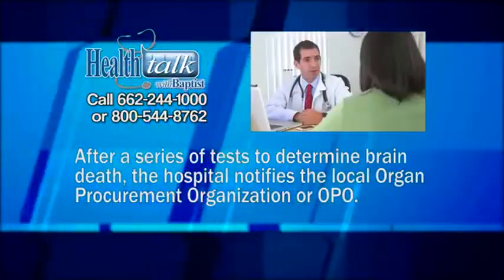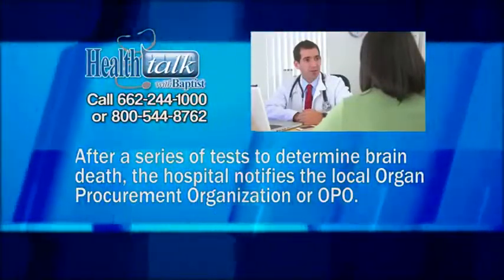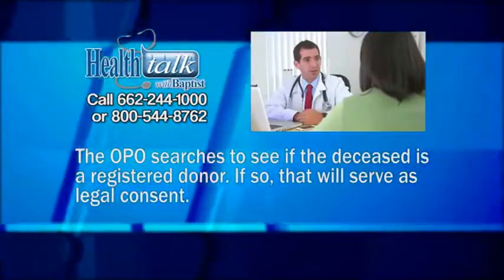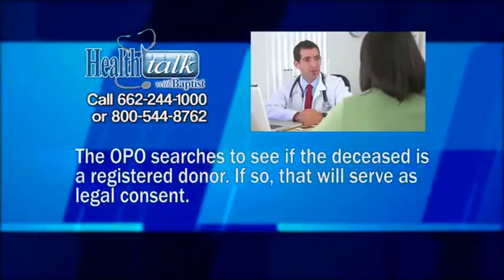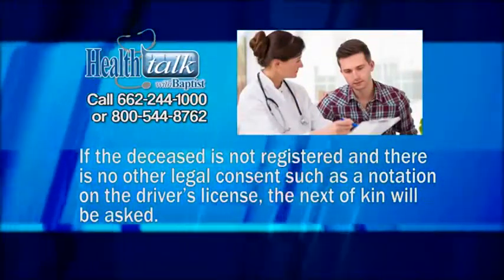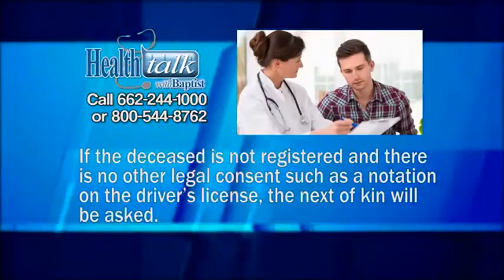After a series of tests to determine brain death, the hospital notifies the local Organ Procurement Organization, or OPO. The OPO searches to see if the deceased is a registered donor. If so, that will serve as legal consent. If the deceased is not registered and there is no other legal consent, such as a notation on the driver's license, the next of kin will be asked.